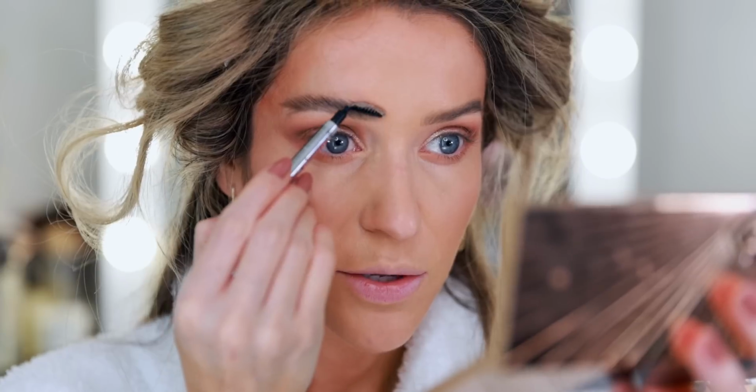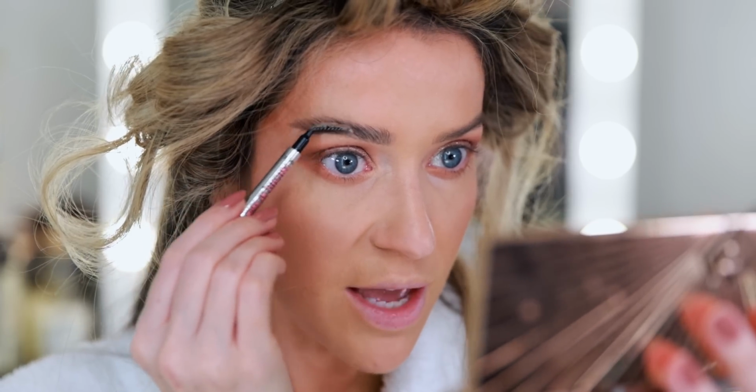I'm going in with the Anastasia Brow Freeze. I use this to brush all of the hairs up and set them in place, and you might see little bald spots once you set the hairs. And then you can always go back and fill in the places that you need to fill in.